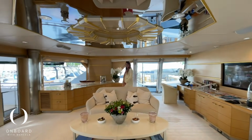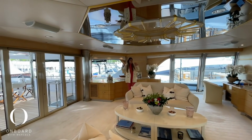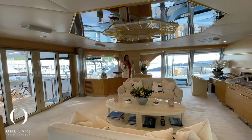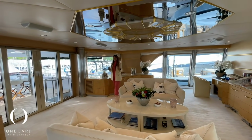How beautiful is this? You have your little lounge here, and everything is just so bright. You have panoramic, almost 360 views everywhere you go. Imagine you're cruising in the Greek islands, and every second you have a different amazing view.